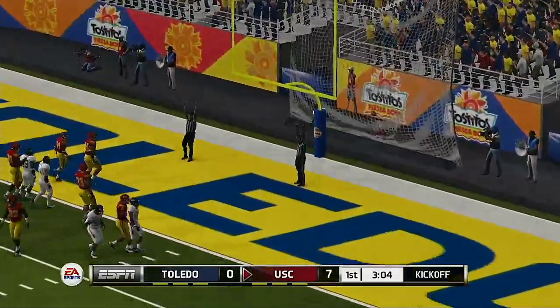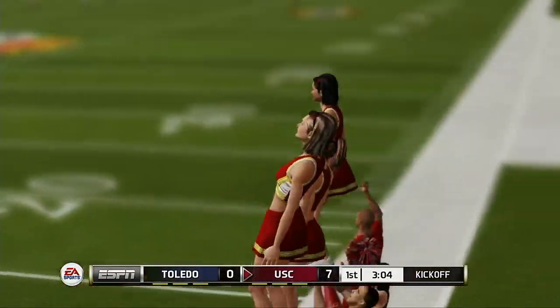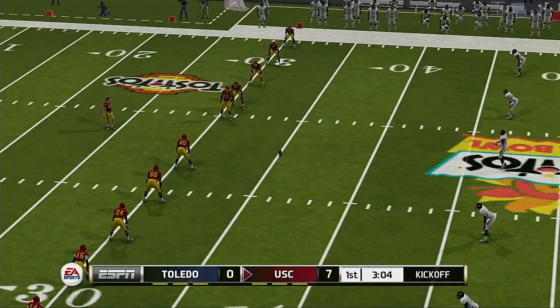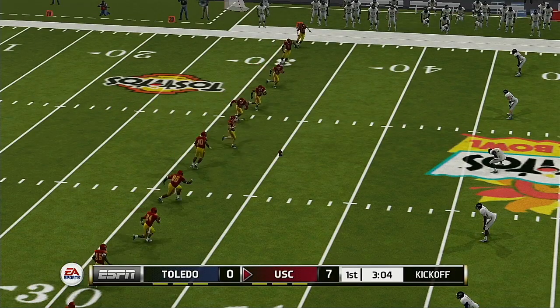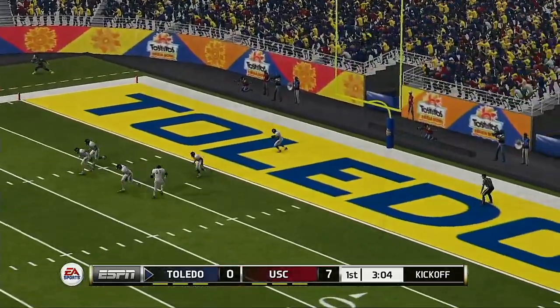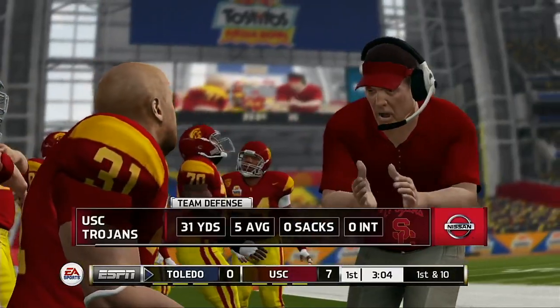And he hits the PAT. It was a six-play, 56-yard drive, and the result, 7 points. The score now, 7-0. And it looks like they're ready for the kickoff. He just drills this one. And it goes into the end zone, down for a touchback.